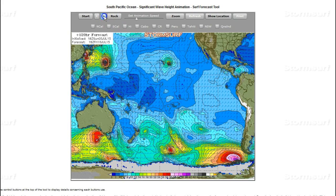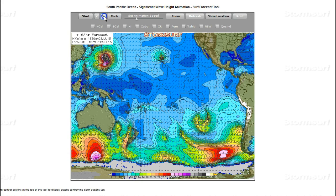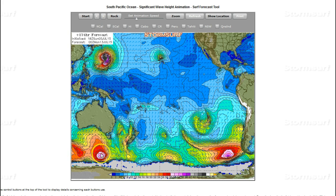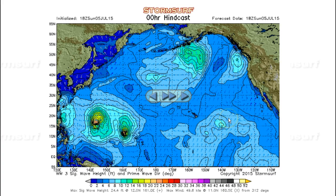But here we go. We're just rolling this out, and there's just nothing going on, and we're out 150 hours. Now, some more systems forecast to track under Australia a week out. Hard to believe that far out, but basically not a whole lot going on. Let's do a quick look of the Northern Hemisphere. And we're going right to the significant sea height chart for the North Pacific because, by and large, there's not a whole lot happening.